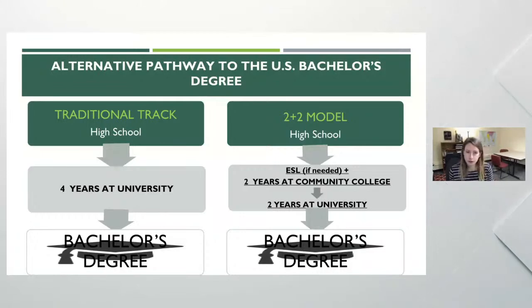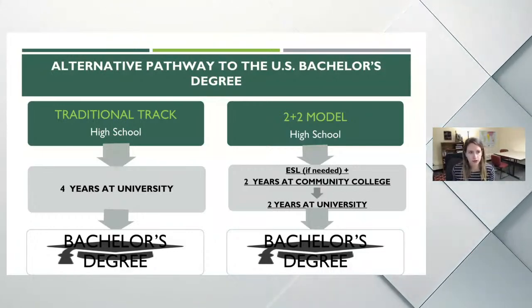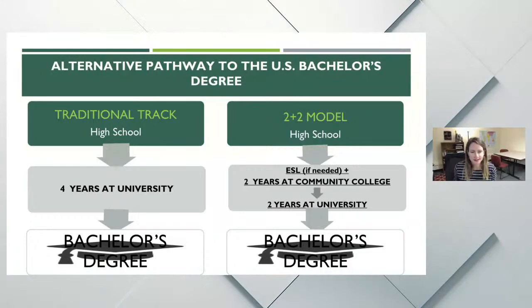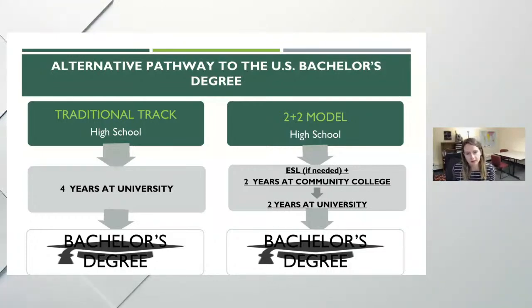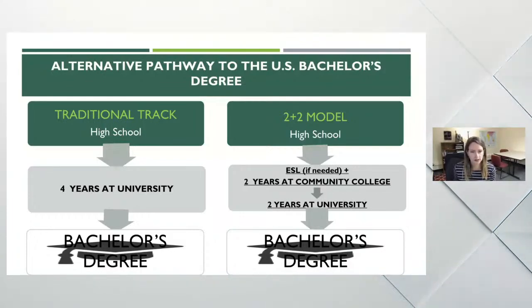And then for those students who are wishing to transfer and study those AS or AA degrees, the way that it works is it's basically an alternative pathway to the US bachelor's degree. The traditional track that you may be used to hearing about is going from high school directly to 4 years at a university and receiving a bachelor's degree. This AA or AS model, this associate's model for transfer students, is the 2+2 model that you may have heard of, where a student goes from high school to 2 years at a community college, and then 2 additional years at a university to complete their bachelor's degree.